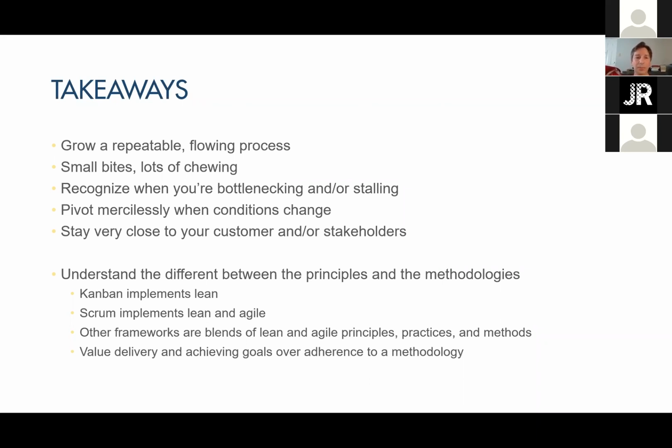So break your work down in really small chunks. It may look like a lot more work is getting done than necessarily is being value delivered, but the fact that you break it into small chunks creates a more flowable system. Recognize when you're bottlenecking or stalling and aggressively go after it and solve those problems.